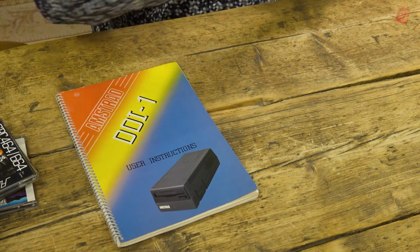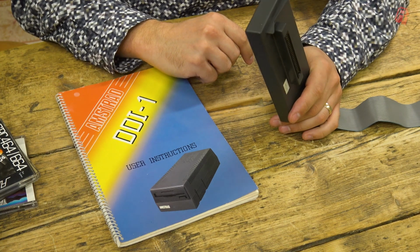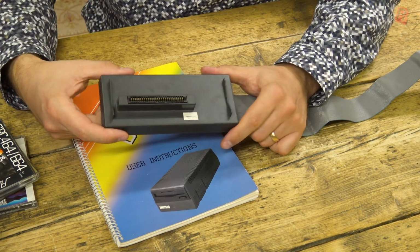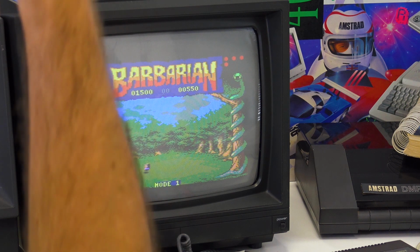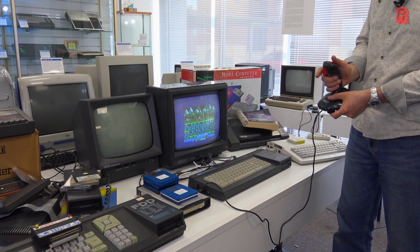A disk drive could be added to the 464 though, with this, the DDI-1 expansion, comprising of an interface, as the ROM in the 464 doesn't natively support a disk drive, and the FD-1 floppy drive, which is a pretty long unit. You'll need a deep and wide desk for this setup. The CPC range would be discontinued in 1990, having sold around 3 million units, with great popularity in France and mild success in the UK, Spain and Germany, where it was sold under the Schneider brand.